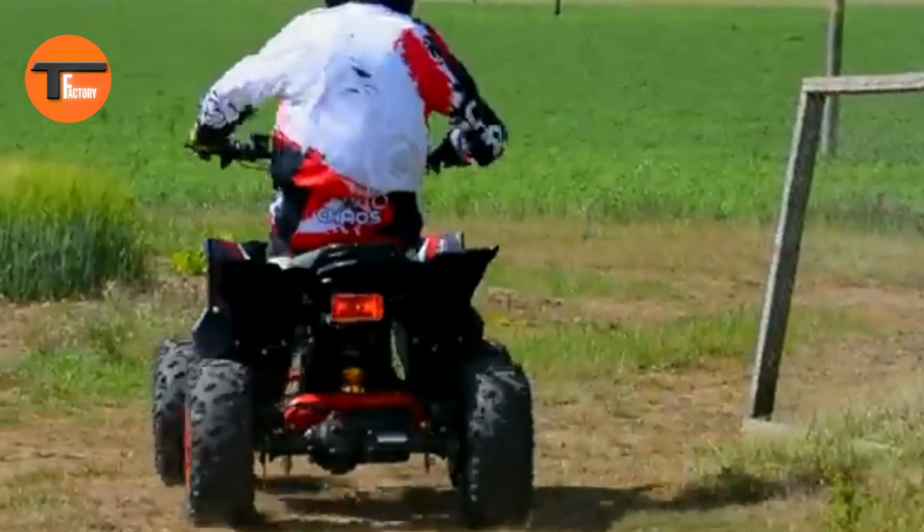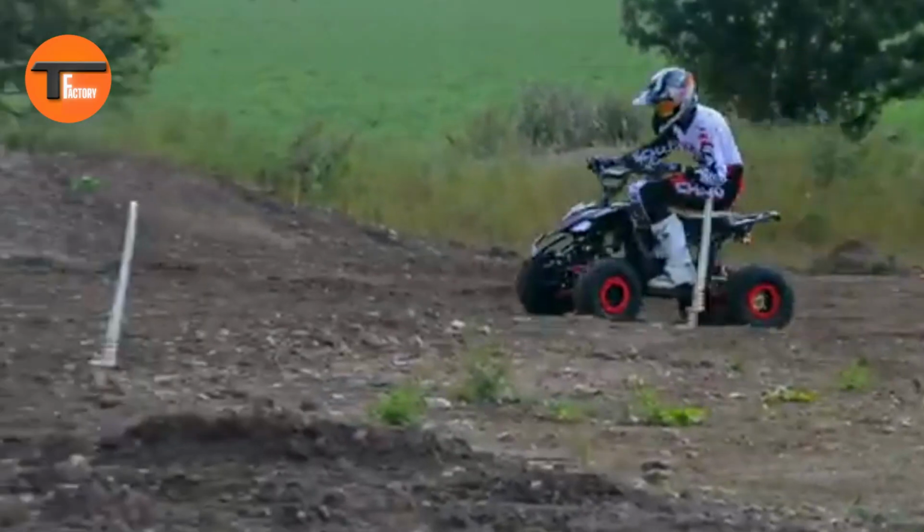The bike is equipped with a low-maintenance shaft drive, paired with a high-torque gear ratio, making it ideal for various terrains. Whether it's gardens, hills, or off-road tracks, this quad bike handles them all with ease.